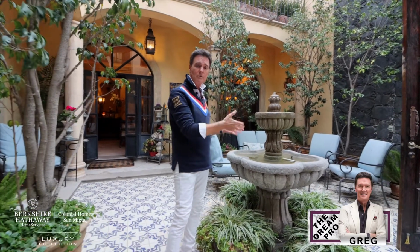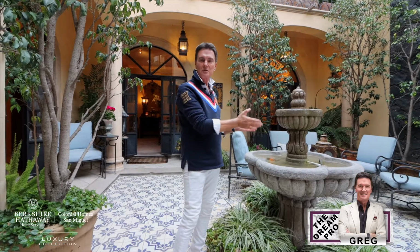Now, one of the interesting historical aspects of having a fountain in the middle of your courtyard is it was a sign of wealth back in the days when they were originally building haciendas here, because not very many people had running water. So it was a big advantage to have an ostentatious show of your wealth by having a fountain in the middle of the home. Today, everybody has running water, so no big deal, but it's good feng shui to have a fountain, so why not? I love it. It provides a little bit of waterscaping noise to the rest of the courtyard.